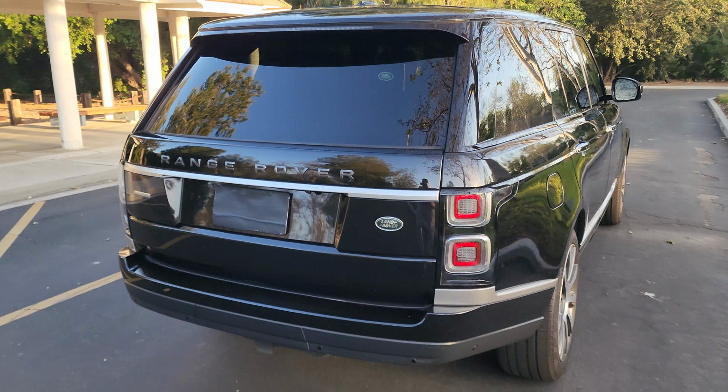I was confident because this drives so well. When I brought it to my mechanics for an inspection, they actually said the supercharged V8 was quiet. They said typically when they hear one of these, they get a little raunchy and loud under the bonnet. But this one was quiet, purring. They said, you got yourself a good Range Rover here. And I think I agree.